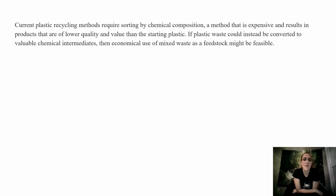Current plastic recycling methods require sorting by chemical composition, a method that is expensive and results in products that are of lower quality and value than the starting plastic. If plastic waste could instead be converted to valuable chemical intermediates, then economical use of mixed waste as a feedstock might be feasible.